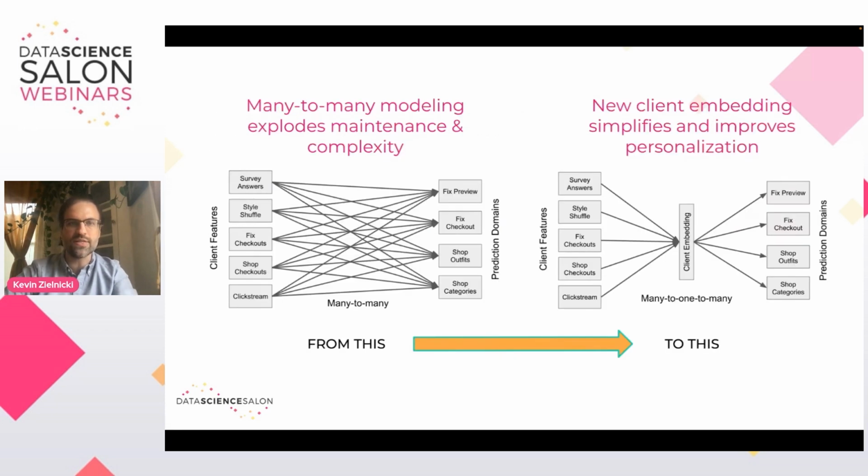So to visualize how this simplifies things for us, this took us from a many-to-many modeling setting where we had different data sources for information about our clients and different prediction domains, each of which had their own model that would interface with these client features. And then updates that we would make to features would have to separately be promulgated to these different models. And this would introduce a fair amount of complexity and maintenance surface area, as I talked about earlier.